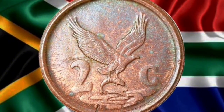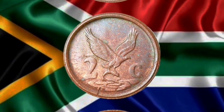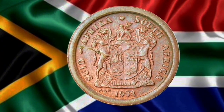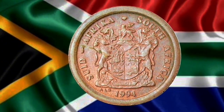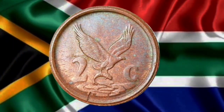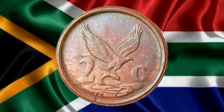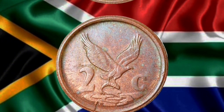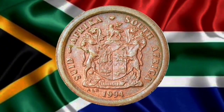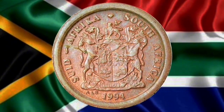This particular 1994 issue is significant because it was produced during the early post-apartheid era. Nelson Mandela had just been elected president, and the nation was undergoing a powerful transformation. As such, coins minted in this year carry symbolic importance for many South Africans and collectors worldwide. Although millions of these coins were struck, not all are created equal. Coins that are uncirculated, in proof condition, or have unique errors such as double dies, off-center strikes, or missing details can fetch high prices at auctions and collectors' markets.